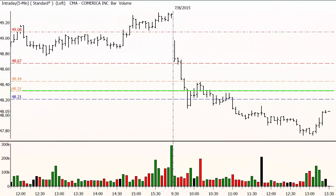Here is CMA. We traded this one live in the room this morning. First hour trading pit. We saw CMA open just above the entry price, traded higher, believe it or not, as did many of the stocks on the trading plan. It looked for a while like the whole thing was going to buck that opening downtrend, and then it happened. Market started rolling over, and we had this move down through 48.67, and within 15 minutes, we saw this move down to the 48.44 level, which is 50% of the distance to the target.